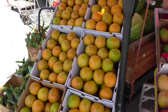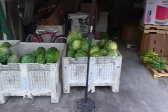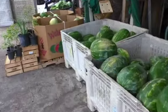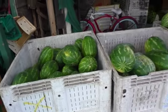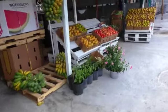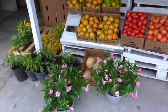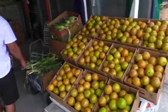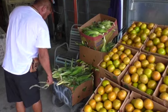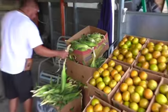So I gotta walk through. Okay. The watermelons are in season, baby. And this is my man, Leo. And these watermelons here, I think that's what I'm gonna probably go for because he always gives me the best price. He's got the Valencias. I may even pick up some corn today because I want to try and make something with that, so we'll see.